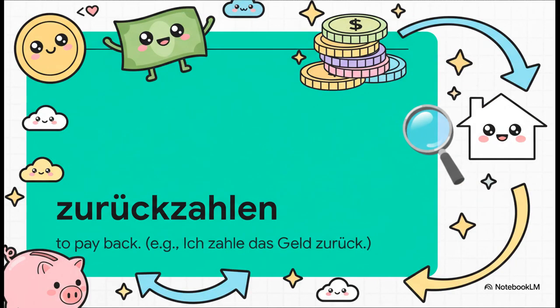And here's the best part, the relief, the awesome feeling of paying it all back. The verb for that is zurückzahlen. You can just feel the weight lift when you say, Ich zahle das Geld zurück. That zurück, which means back, is the key. You are literally paying the money back.